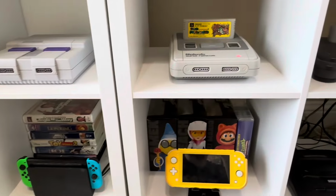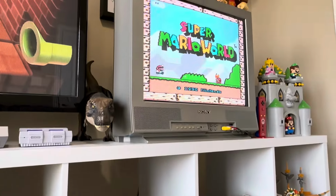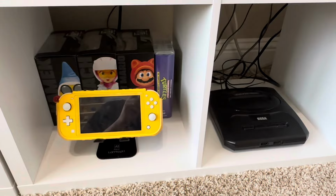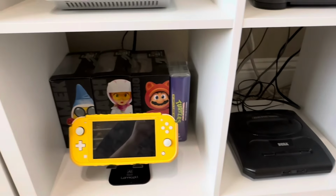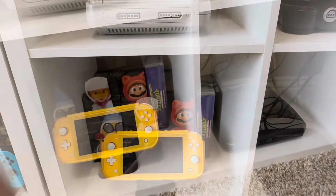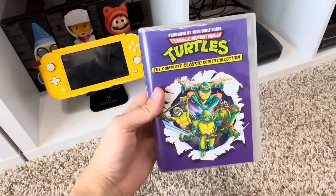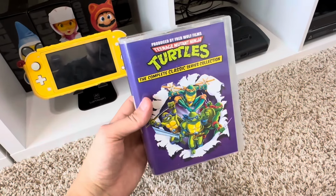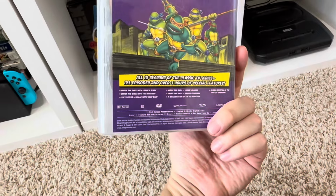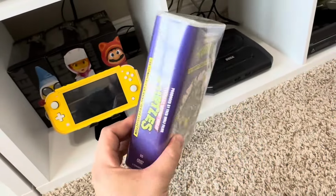And then moving over, I do have the Super Famicom there, which is connected to this TV. I have my daughter's Switch Lite with a few character figures from the Super Mario movie back there. And then something cool that I found recently, guys. This is the original Ninja Turtle series on DVD. There are 193 episodes on here. There's 23 discs. I found this for $2.99 thrifting.